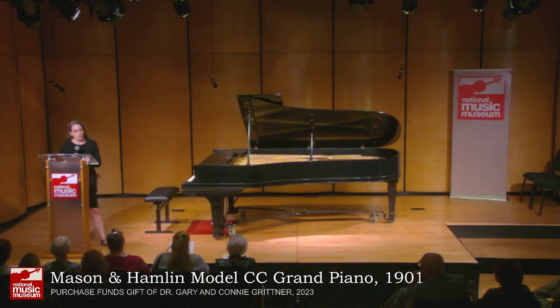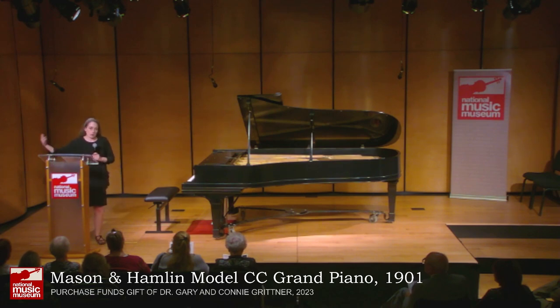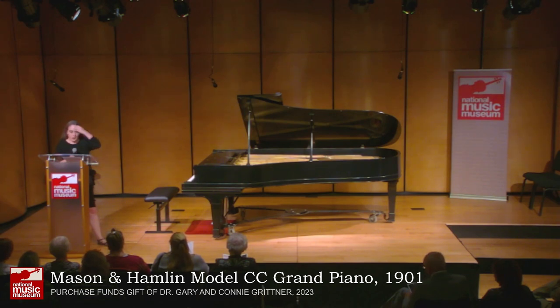So there were two instruments, CC instruments, that were supplied starting in November 1900 for his concert tour, but there are also two other instruments produced at that point that had been sent to Steinertone, which was the main dealer in the Boston area where Mason and Hamlin was based.